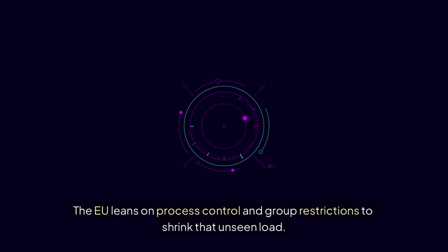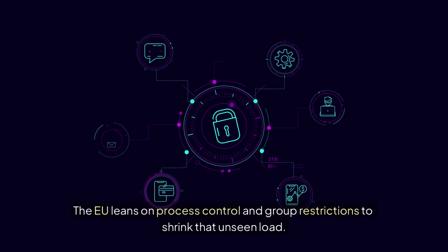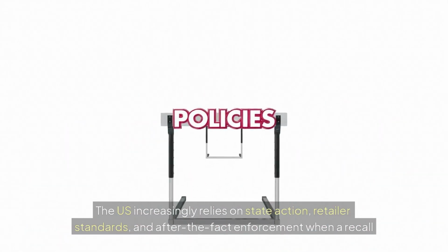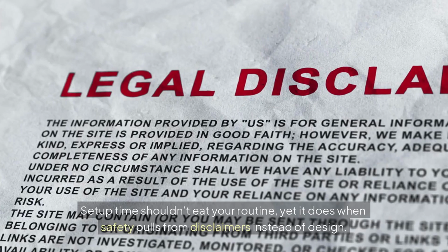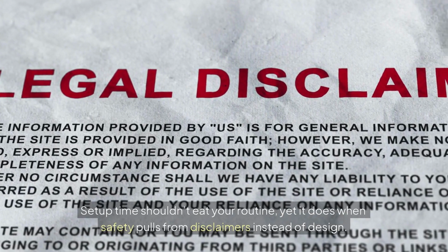The EU leans on process control and group restrictions to shrink that unseen load. The US increasingly relies on state action, retailer standards, and after-the-fact enforcement when a recall reveals a spike. There's also the timing problem. Setup time shouldn't eat your routine, yet it does when safety pulls from disclaimers instead of design.